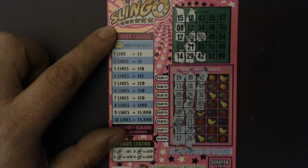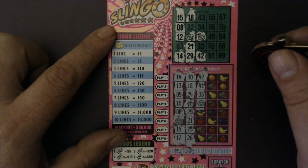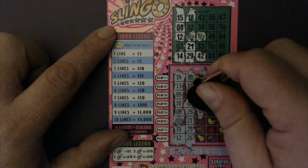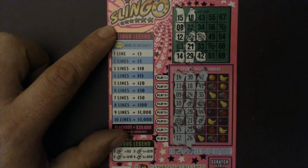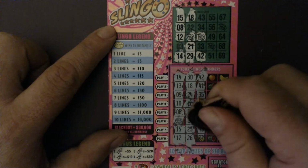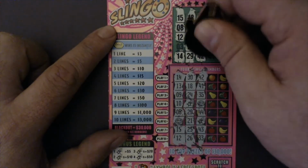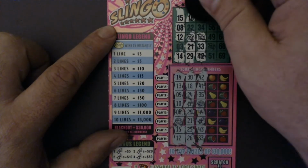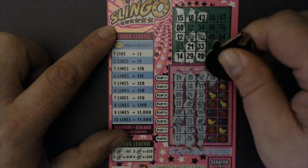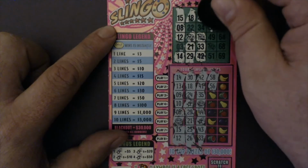Hey, we got some more gold on this one. So that puts us up to 15 on this one. Another star, so no 44, and 33 and 43, there's a 33, there's a 43, and we're looking for a 56 and a 58.